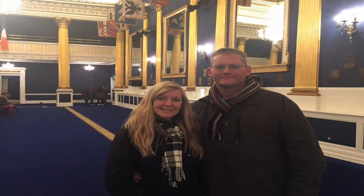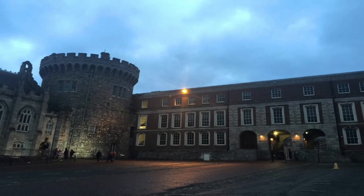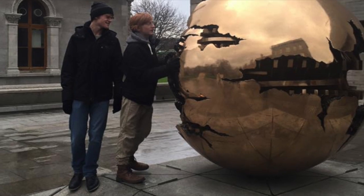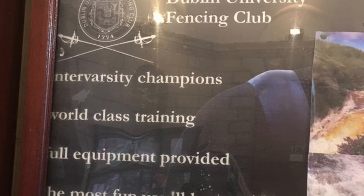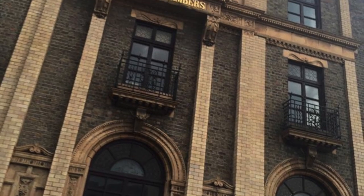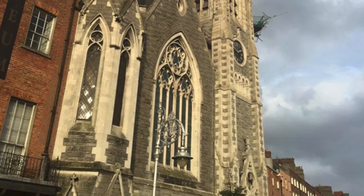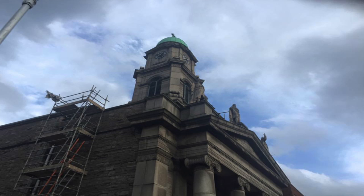I think this is right in Dublin. It's one of the oldest cathedrals. We were not able to see some of the like Trinity University and that kind of thing. We weren't able to get in there because it was, I think, either New Year's Day or something like that. We put that fencing club in there because Will Henry fences, and we were showing that.